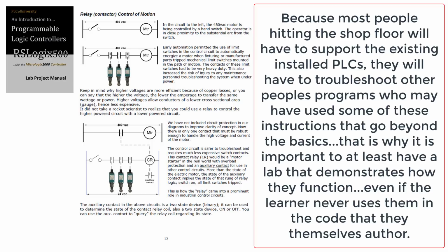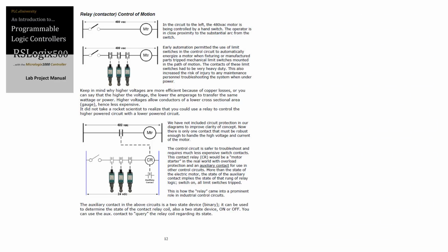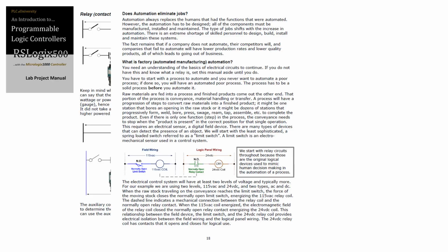However, in the manual, we also have reading. It's not just lab projects. So here and there we have some, if you want to call it, discussions, discussing relays and relay logic. And we even do a little philosophy. Does automation eliminate jobs? And what is factory automation? And it goes through and explains how it got from A to B.